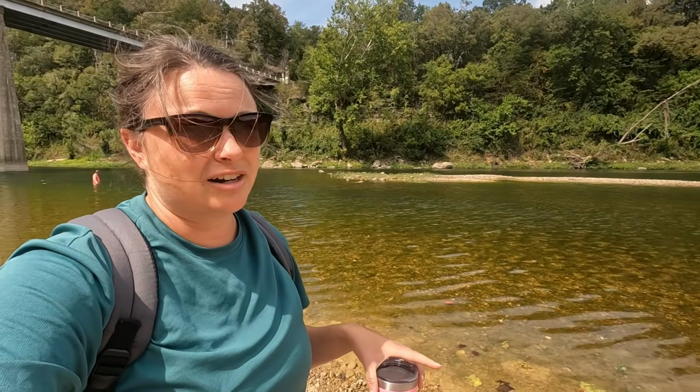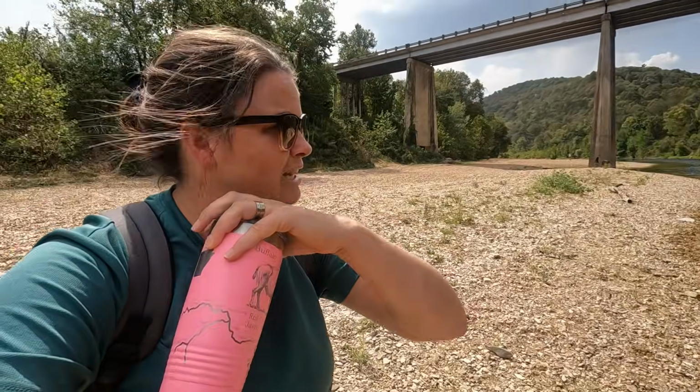This is what it looks like today. It's thundering, and there's a chance of rain. It was sprinkling on us a little when we left the rental, but we're here. You just gotta do what you gotta do while you're here.